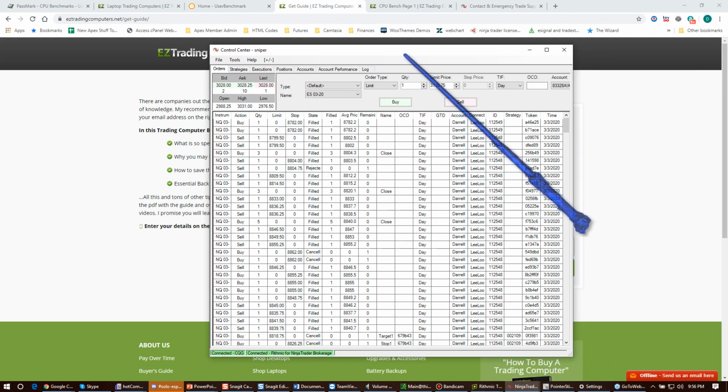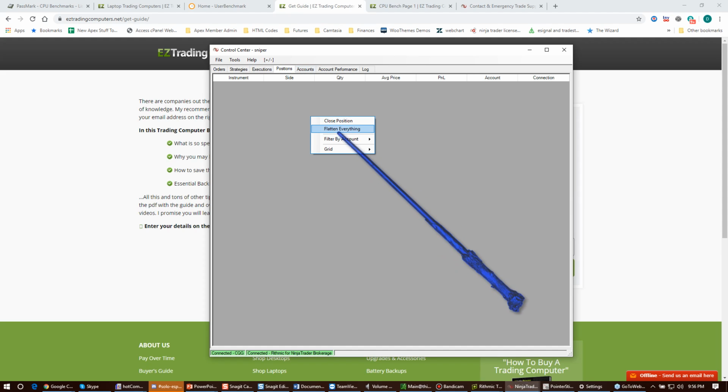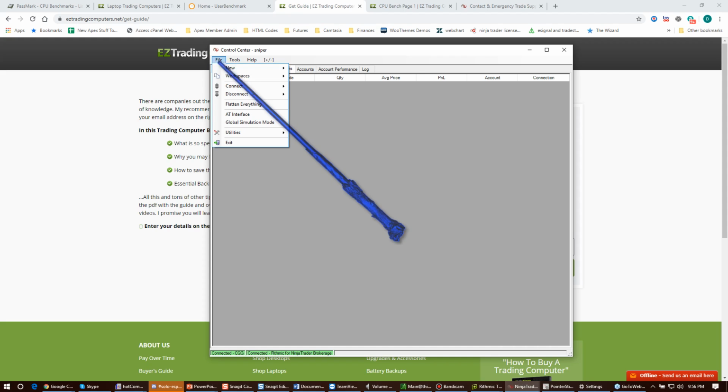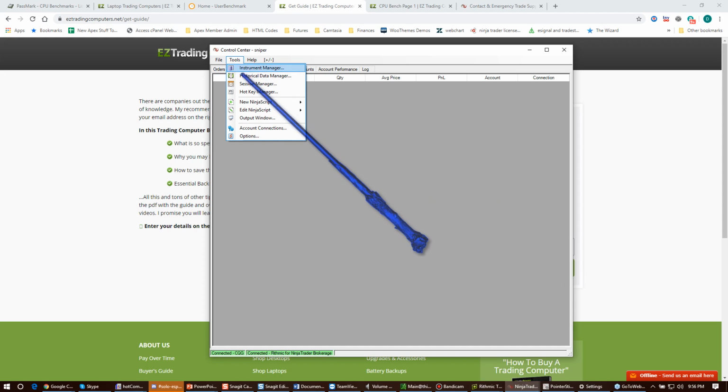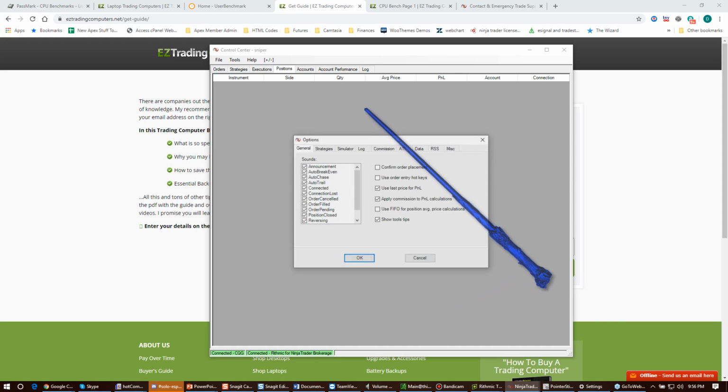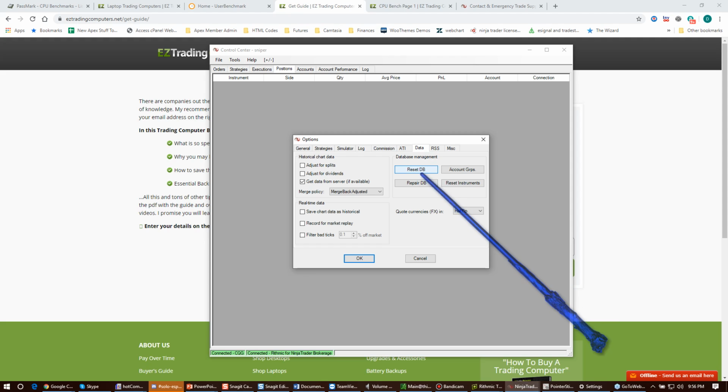So I go over here. I can say, do I have any positions? If I did, I could say flatten everything. So that's why I want to be able to boot up into the Easy Open Workspace. But close your workspace. I'm not going to close mine right now because it's not between 5 and 6. Then go to Tools, Options, Data, and reset your database.